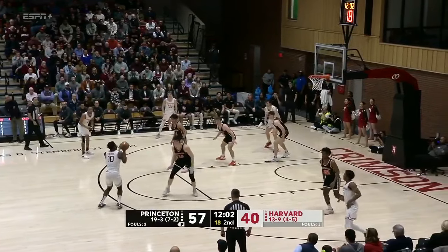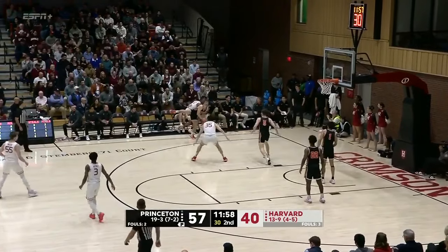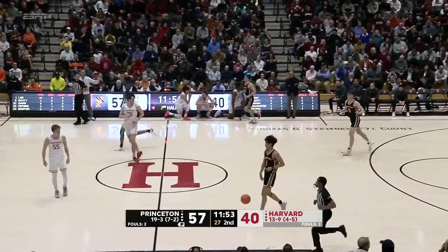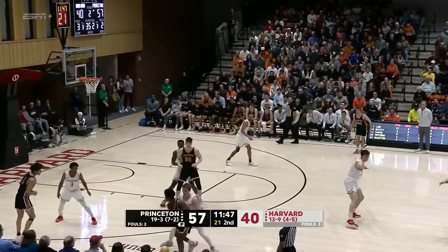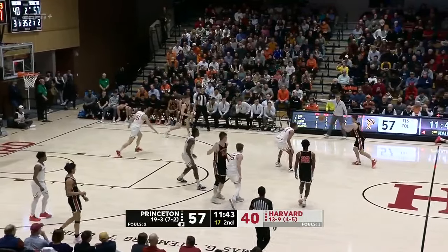Okpara fakes the three, takes the three, and too strong on the three. Race for the loose ball. Peters is able to tiptoe the sideline. Yeah, just a little bit one and done right now for the Crimson on offense. Trying to play too much hero ball, not spreading the ball as much as we saw in the first half. Only three offensive rebounds tonight for the Crimson.